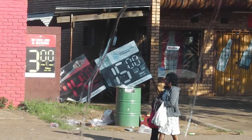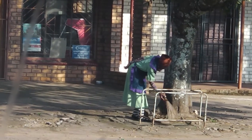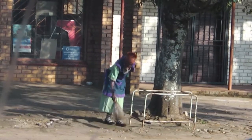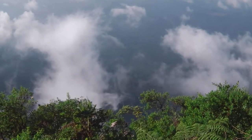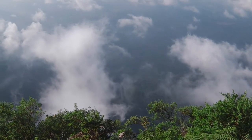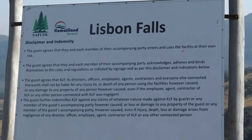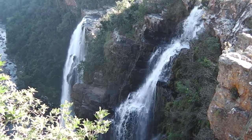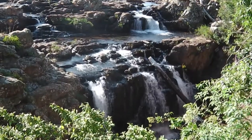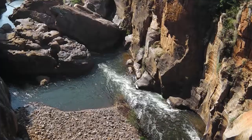The morning allowed a short look at life in the small town. Then we were off, firstly trying to take pictures of a cloud-filled canyon. The waterfalls proved easier to photograph, as did the spectacular potholes of Bourke's Luck.